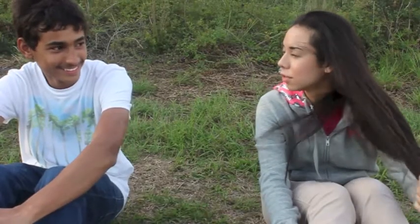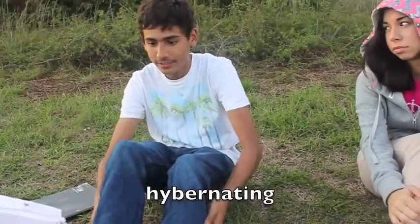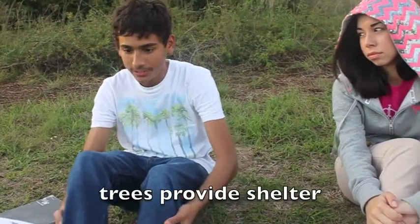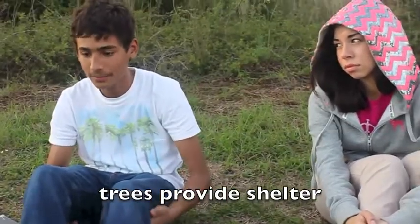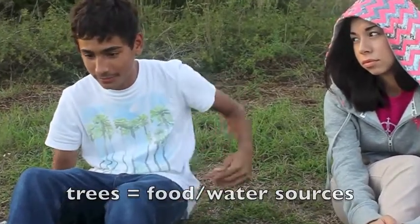You're half wolf. How do you survive? Us animals adapt to the climate by hibernating in the winter and living off the land in the other 3 seasons. Also, the trees provide shelter for us animals, and we use trees for food and water sources. Most animals either live in the trees or are camouflaged to look like the ground.